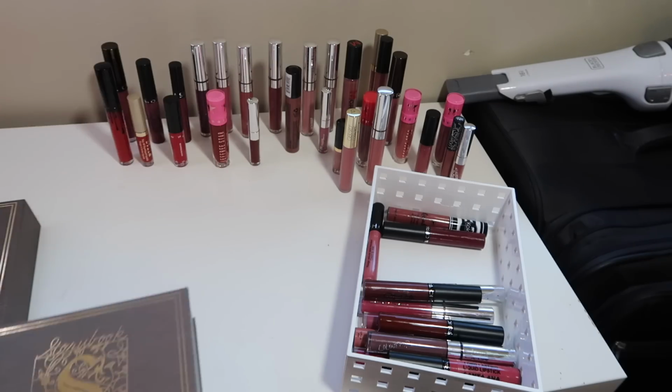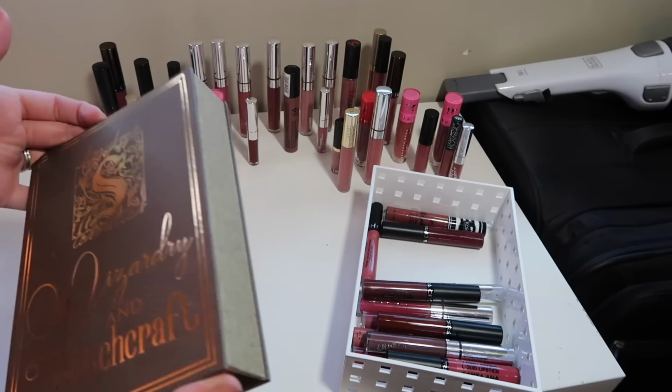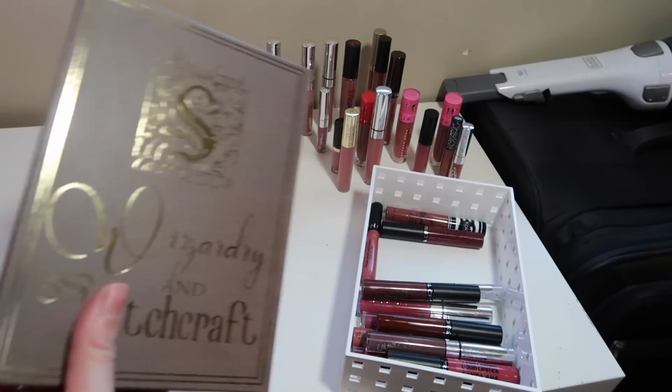I keep it on my vanity just kind of for show. I also use it occasionally, but I just think it is the most adorable thing and I just can't bring myself to put it in a drawer, so I keep it on display.